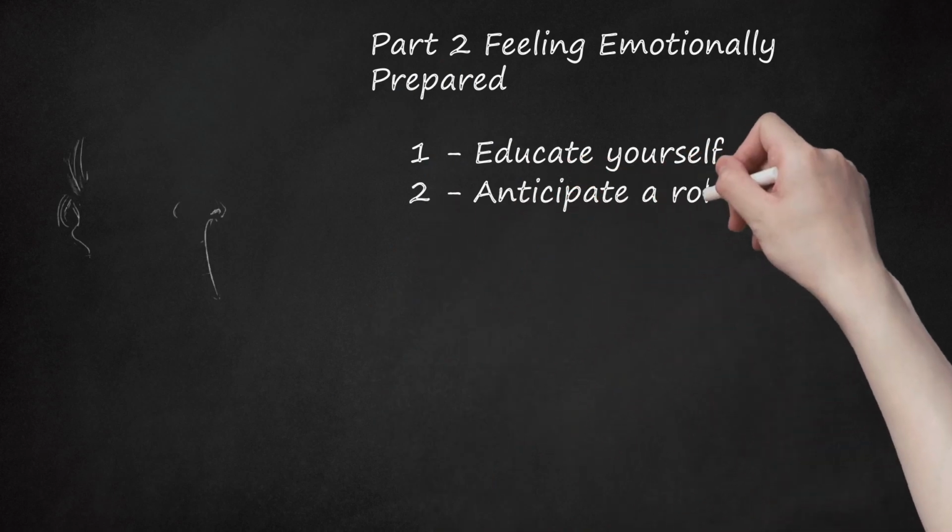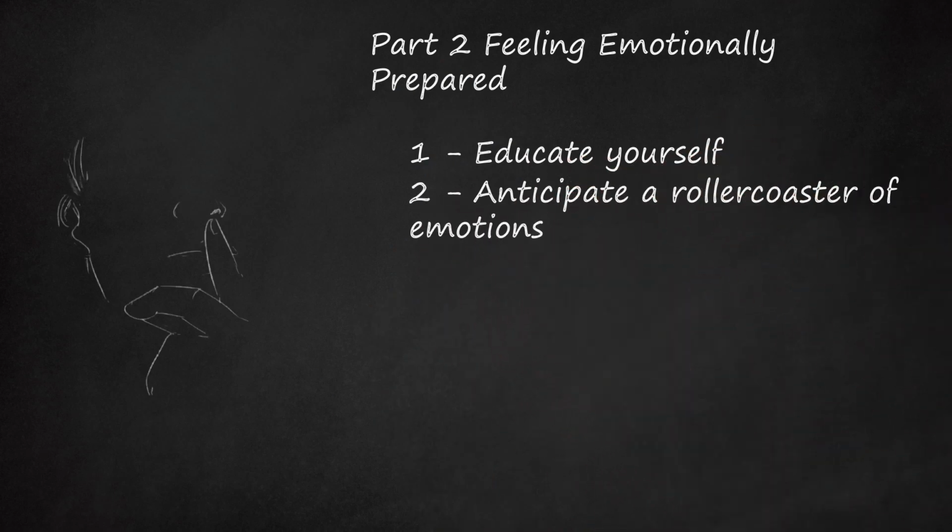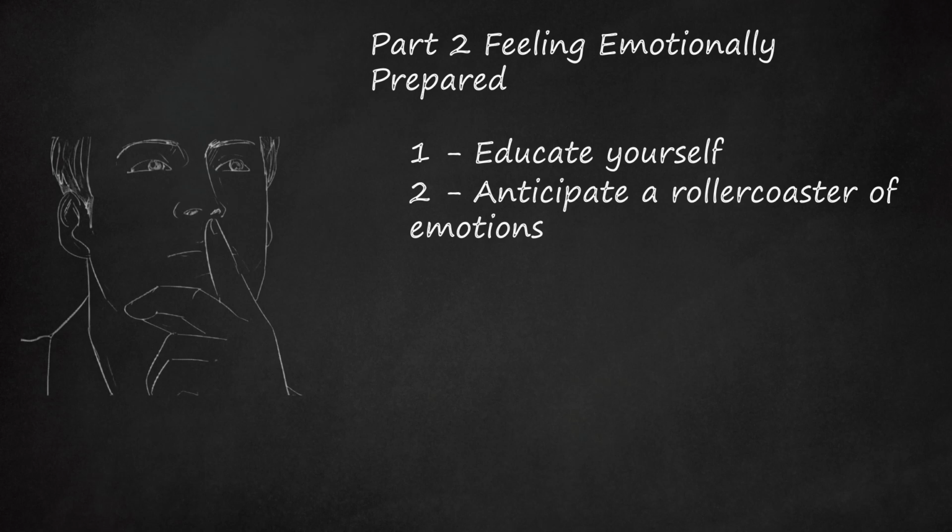2. Anticipate a roller coaster of emotions. Even the most emotionally strong individual may feel grief, stress, or frustration at seeing a friend or relative in the hospital. Your mood may change before, during, or after your visit, and it's important to be aware of how you're feeling about the situation at any given time so you can better manage your emotions.